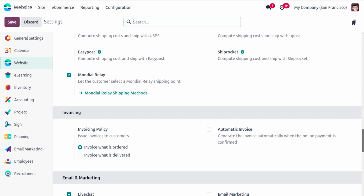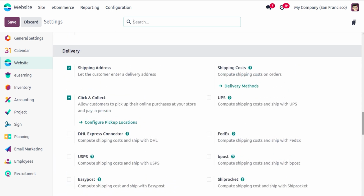And here we have some shipping connectors. Connectors like DHL, UPS, FedEx, and Mondial Relay can be installed in the website, which allow the shipping connectors for smooth order fulfillment. These interfaces enable automatic label creation, real-time shipping rate computation, and tracking integrations. Like that. Let's check each one.